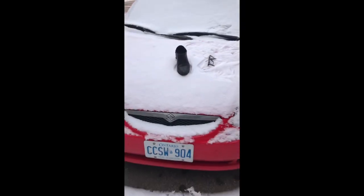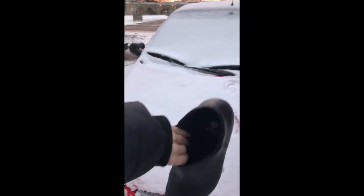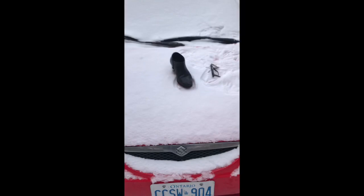So this is my car. And I put my high heel. It's something I got from Sears for 20 bucks, even though they were supposed to be 40 because, well, Sears was closing by my house. So you put that on the car, on the hood of your car, or anywhere. It doesn't have to be the hood of a car.